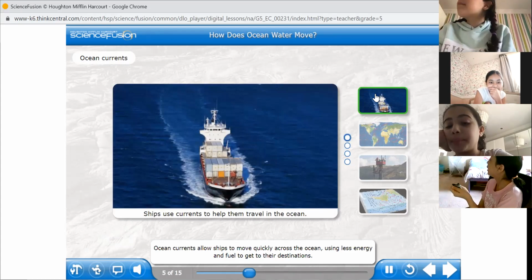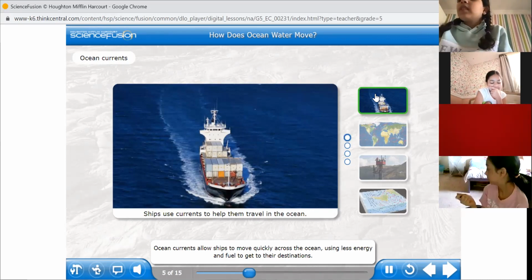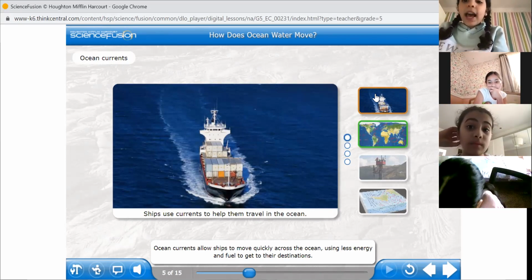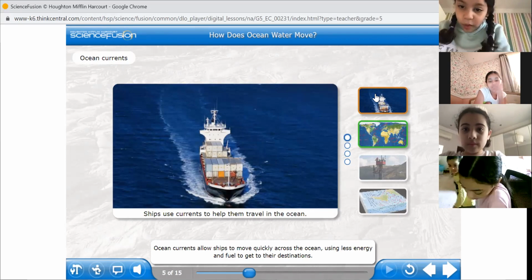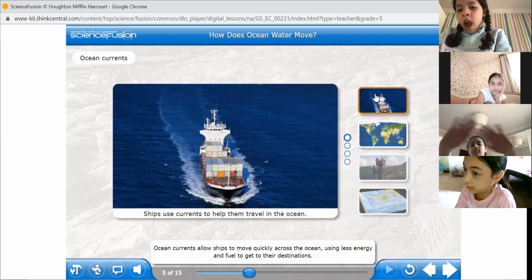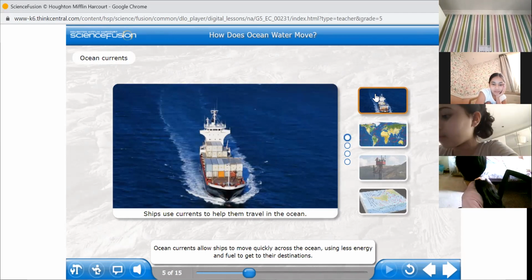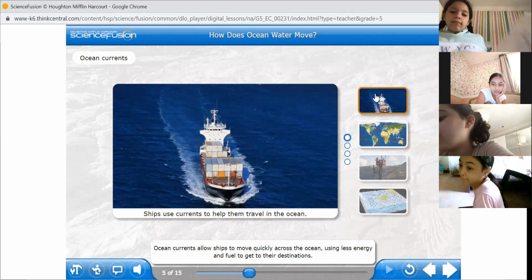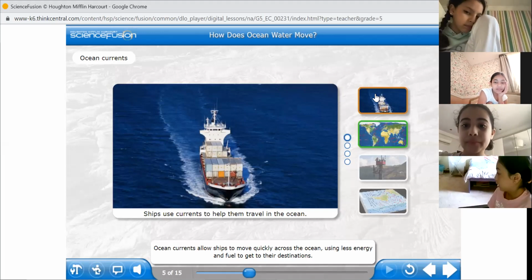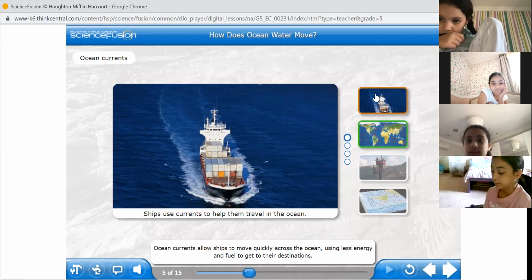Ocean currents allow ships to move quickly across the ocean, using less energy and fuel to get to their destinations. Because as Tala said from the beginning, the current can take you from one place to another because of its movement. A current already has a movement, so it can take you from one place to another without you noticing it, without making an effort. Also, ships can use a little bit less fuel and gas, so they can go with the current.